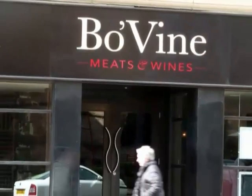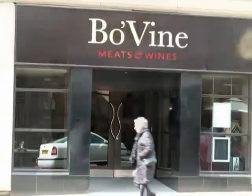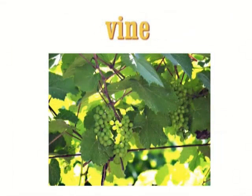Bovine is a Glasgow restaurant specializing in meats and wines. Bovine without the apostrophe is an adjective which means relating to cattle. So that's the meat reference. And a vine is a plant which produces grapes, which are used to make wine. Clever name, don't you think?